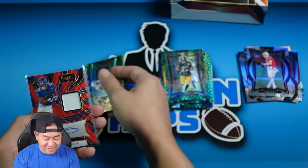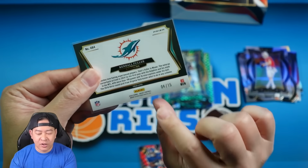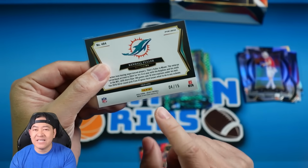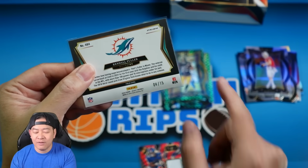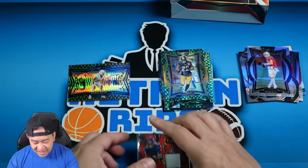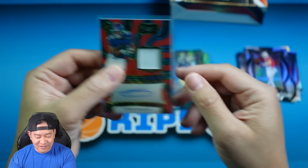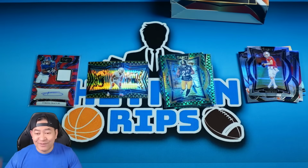Don't know who that is. To 15. I'm interested to see what the other Dragon Scales are numbered to. Last year, they're all numbered to 10. This year, the field's to 15, so I'm assuming the other levels might be like 20 or 25. I guess I won't know until we open more boxes. And then we did hit an RPA of Tyrone Tracy Jr. with the good old napkin patch there. So, wow, that was a fun rip.